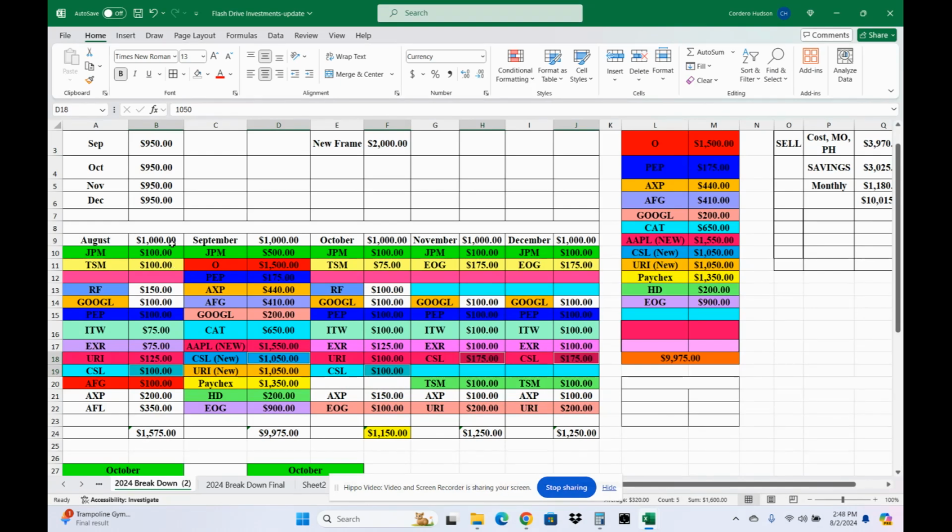lastly, in August I am going to be dropping $1,575 into the market. And even though the market is down right now, and my portfolio is down $3,000, I plan on buying $100 worth of J.P. Morgan Chase, $100 worth of Taiwan Semiconductor. Give me some Regional Finance, some Google, Pepsi, Illinois Tool Works. EXR is my REIT that I currently have in my portfolio. I'm going to add to that.